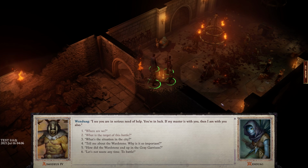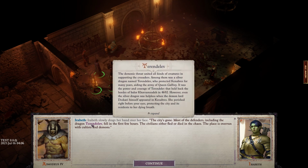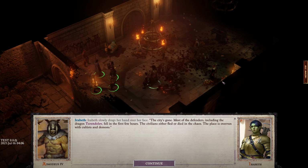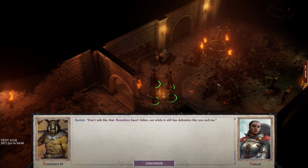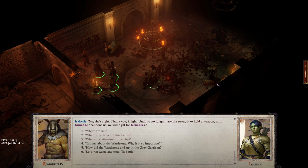What's the situation in the city? The city's gone. Most of the defenders, including the dragon Tarendalev, fell in the first few hours. The civilians either fled or died in the chaos. The place is overrun with cultists and demons. Don't talk like that. Canabris hasn't fallen. Not while it still has defenders like you and me. Sweet words don't change the grim truth. No, she's right.